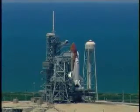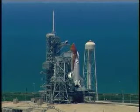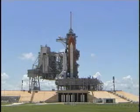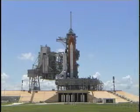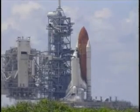We are transferring to orbiter internal power at this time. Discovery is now running off its 3 onboard fuel cells. Coming up on a go for auto sequence start. Okay, let's go for auto sequence start. And we have a go for auto sequence start.